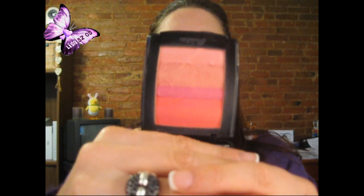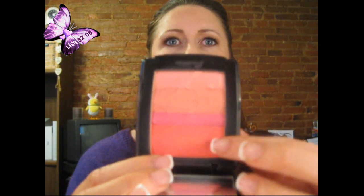Next one, this is the first blush I've had from this company, and I think this one is limited edition, really hard to find. Somebody told me that it came back in stock, which is really nice, but my stores haven't had it. It is the Guerlain, the new Spring Collection Series G blush. This is what it looks like. This is a really, really bright color, but it's just gorgeous when you blend them all together.